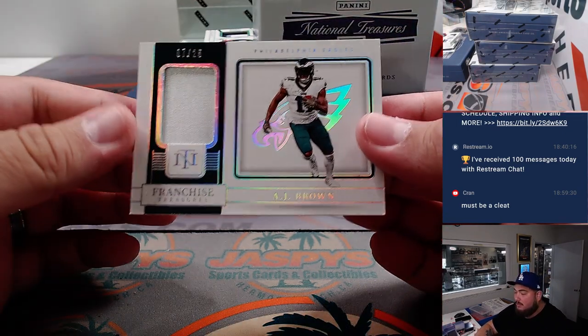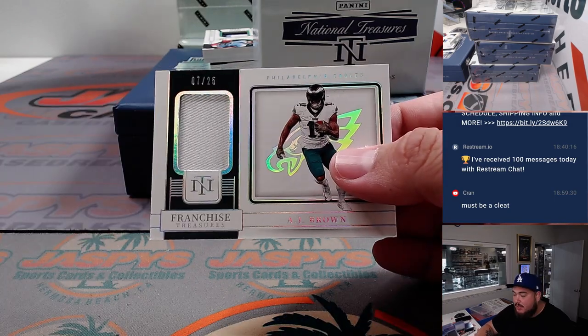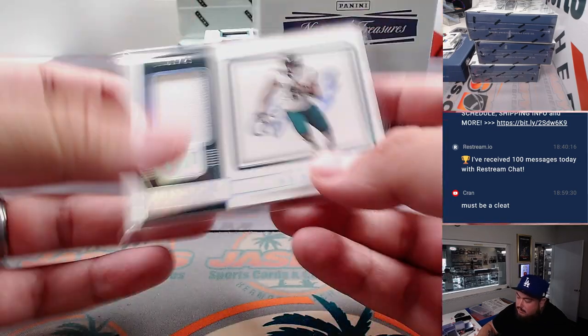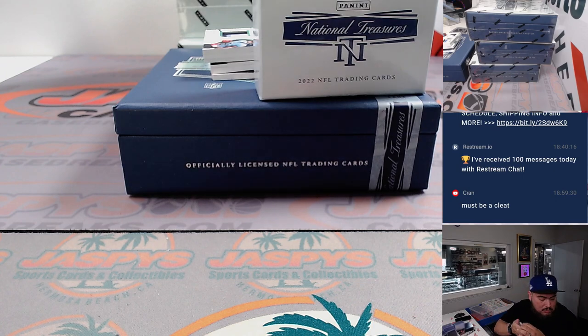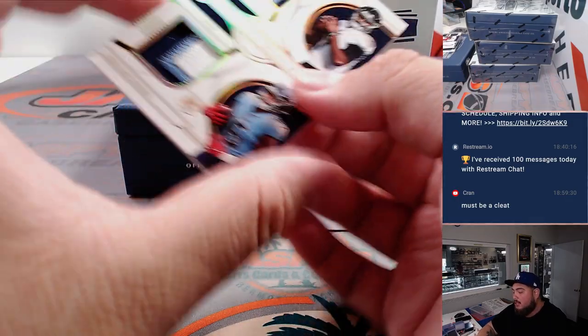And how about for my Eagles? Man, I'd love an autograph right here, like that. 7 out of 25, A.J. Brown for my Eagles, part of the big RMB as well. 7 with that one. 7 is Nicholas, last spot Mojo. We got dual patches there.